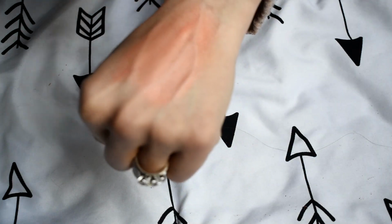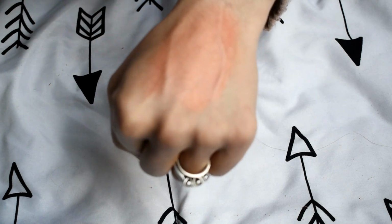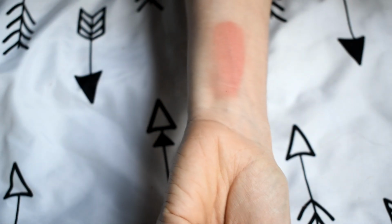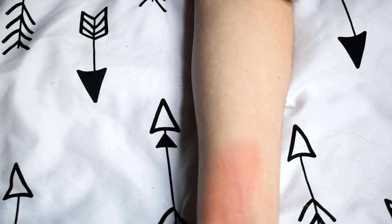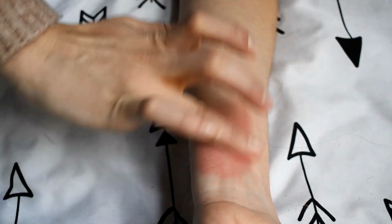And I do find these to be pretty long wearing considering how creamy and emollient they feel. Pink Sand is not as reflective as Golden Hour, but it's still very creamy and juicy on the skin. So I actually really like this formula. I know a lot of people don't talk about it, but I'm a fan.